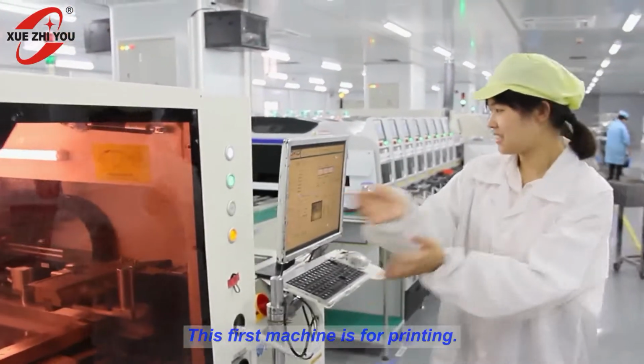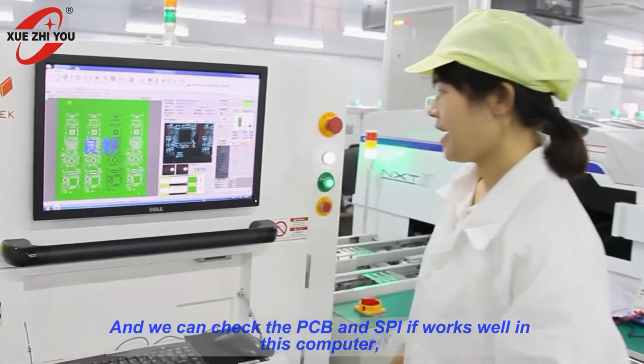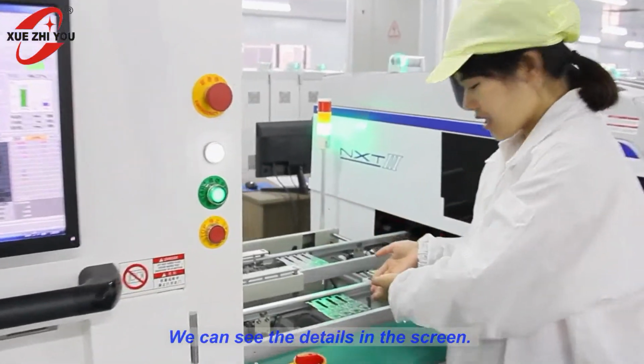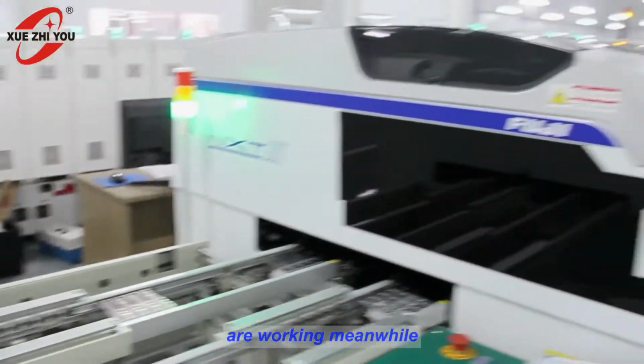The first machine is for printing and the PCB will be in here for the printing process, and we can check the PCB and SPI if it works well in this computer so that we can make analysis to handle it. We can see the details in the screen. And here you can see the two channels for the two sides are working meanwhile.